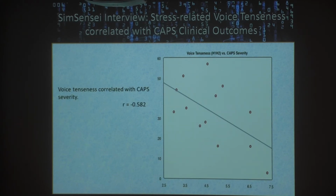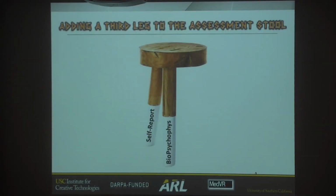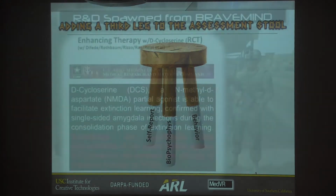I'm sure there are going to be other measures, but basically they interacted with the virtual interviewer before treatment and at 3-month follow-up. And this is now going to be correlated with all the psychophys results as we evolve that. So essentially, what we're trying to do here is add a third leg to the assessment stool. The only 3 things you can measure in people: what they tell you, what their body tells you, and what their behavior tells you. And we're trying to add that into the mix now.